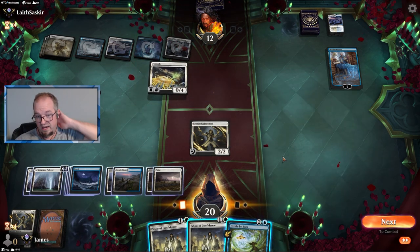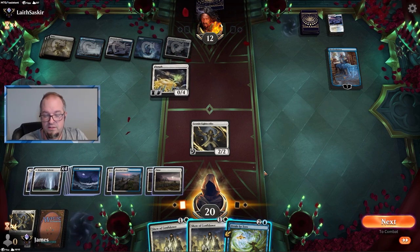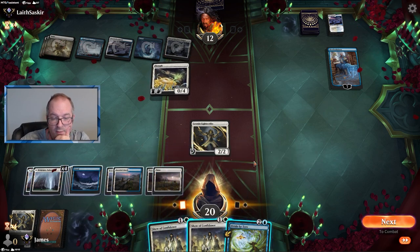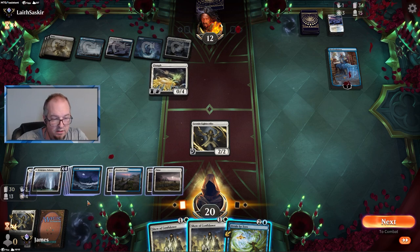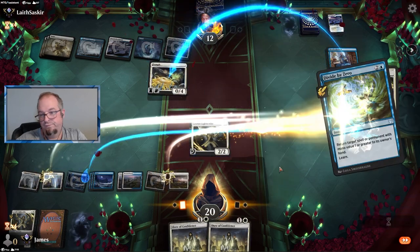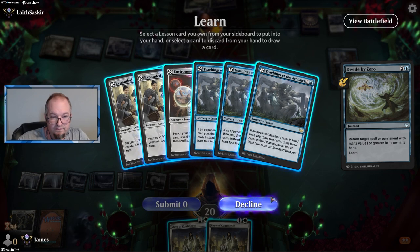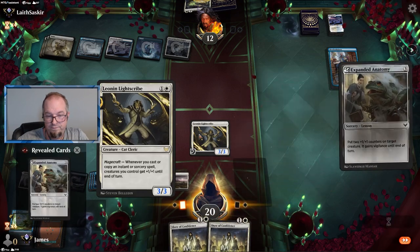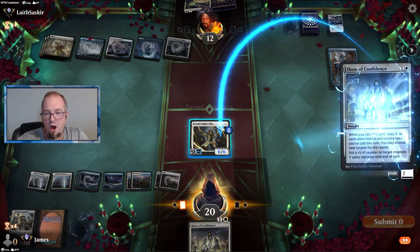Okay, we have a divide. So I think I can kill them right now, right? So I divide, I get +3/+3. I play a couple of these, right? We get to copy it. And I get to learn. So 3, 1, 6, 10 mana. So, right? +3/+3. Then I actually want Expanded Anatomy. And we are going off.